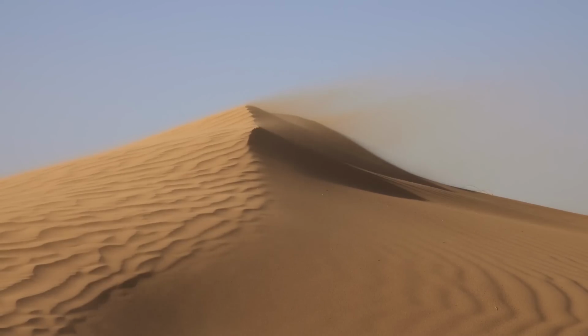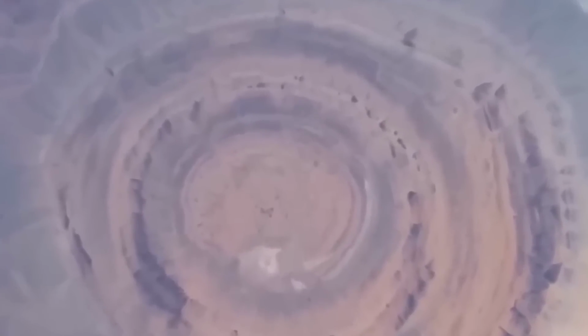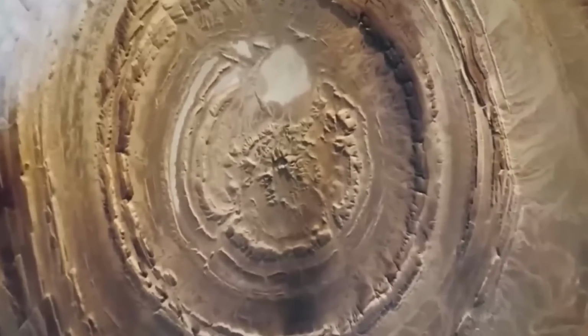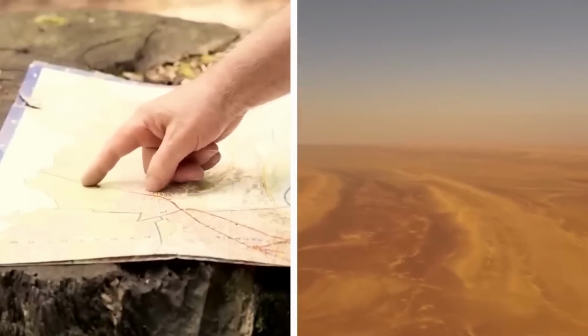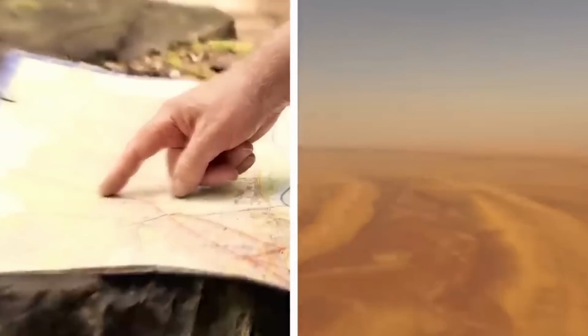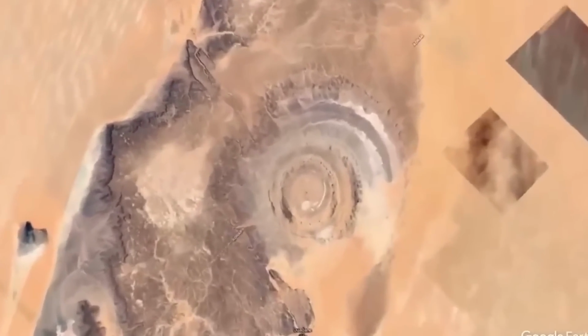But nature's creativity didn't end there. Over countless years, the forces of wind and water teamed up to sculpt this landscape. They wore away the rocky bump and the layers of sandstone, causing the bump to sink a bit. What's left now are circular hills that make the Richat area resemble a sunken arena, ready for a show. Now, let's dig deeper into what makes this Richat place so special.